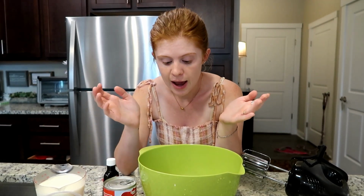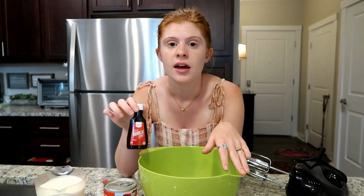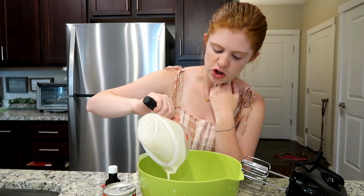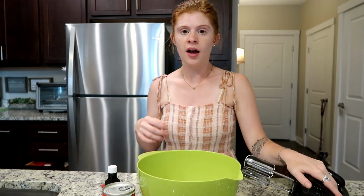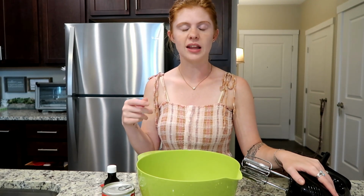So tonight I'm actually just gonna make vanilla. So the recipe usually calls for half a teaspoon of vanilla, and instead of half a teaspoon, since it is vanilla ice cream, I'm going to just do 1 teaspoon. So you're going to add your 2 cups of heavy whipping cream, and you are going to beat it with your hand mixer or your electric stand mixer on low until it has the peaks, like the stiff peaks.